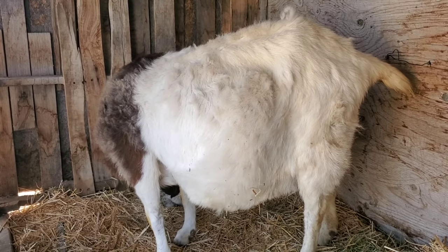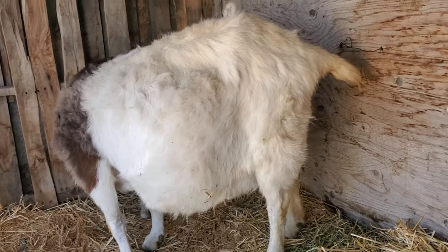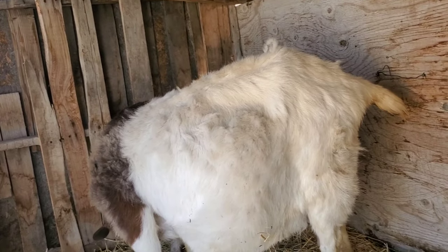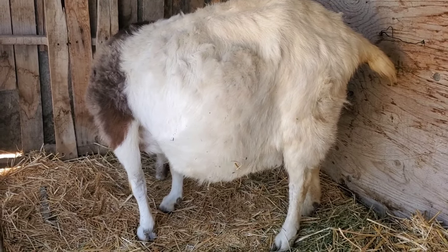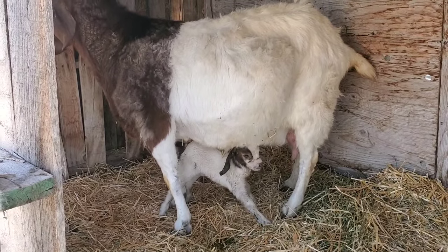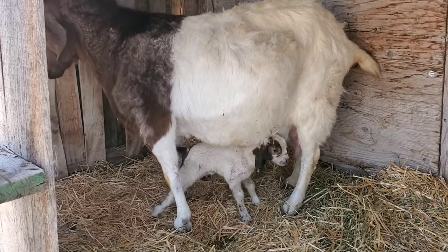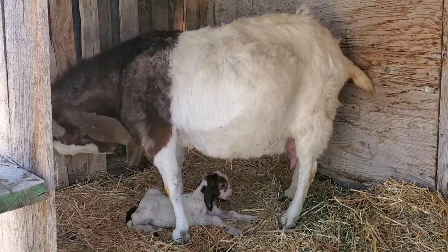So mama's licking that baby. We'll just sit here and maybe I'll go get a bucket to sit on so I'm not too far into her bubble. This one's a cute one. He's got a little brown tail. He or she, I haven't checked yet.